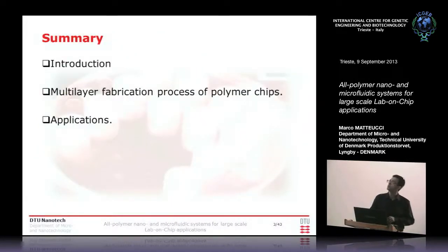First, I will start with a brief introduction of myself and of the institute, and then we will talk about the multi-layer fabrication for the polymer chips, and then I will speak in detail about the applications.